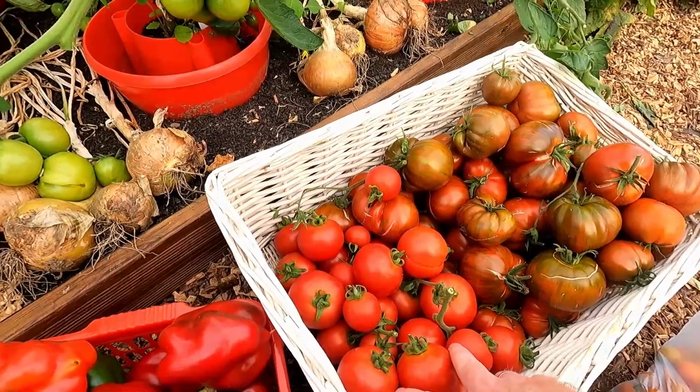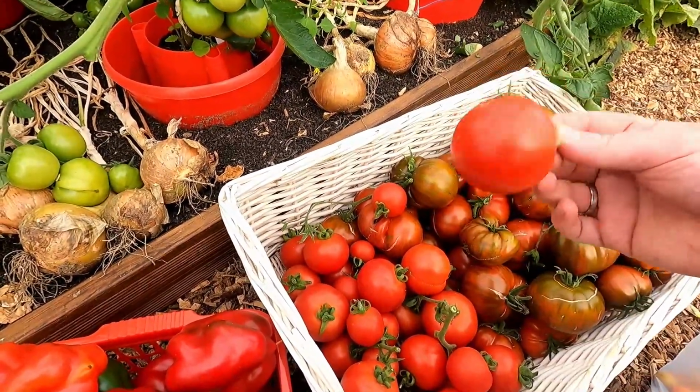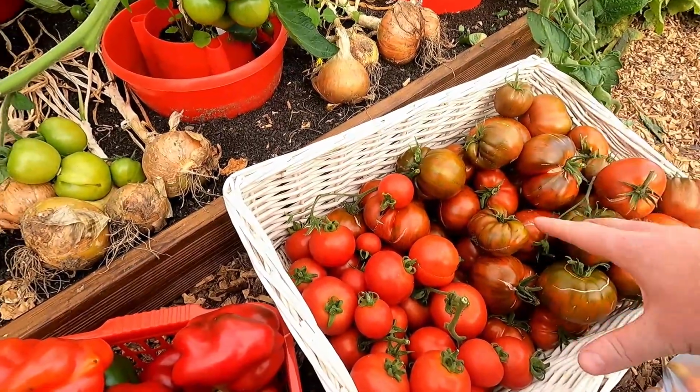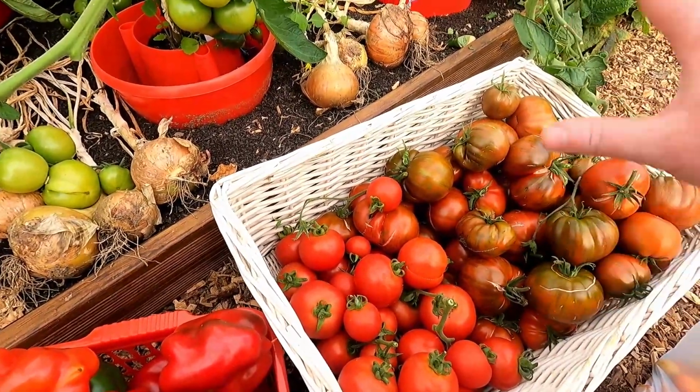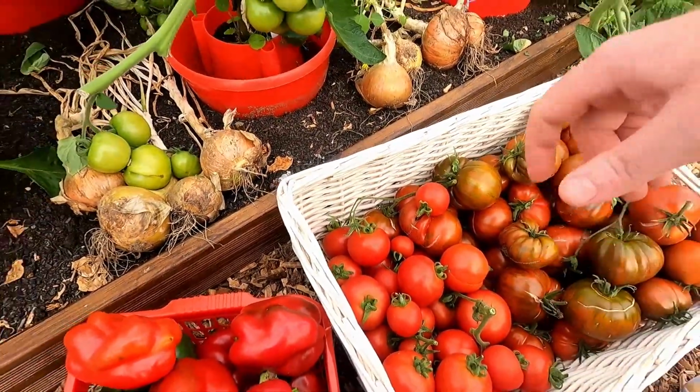These ones over here, the Crimson Crush, again, there's still plenty of them. It's your bog standard red tomato, and they've come out pretty great. So again, they'll probably go in with them, tomato sauce, maybe something a bit different with these because they're in pretty good condition.